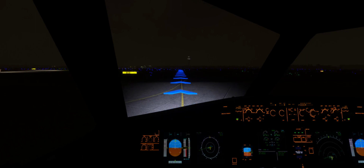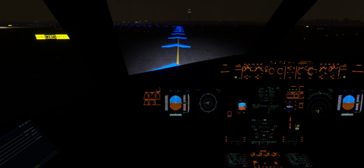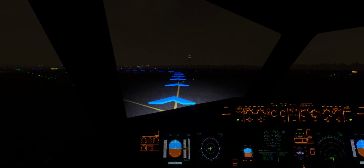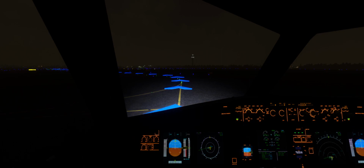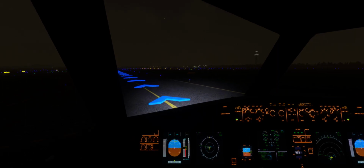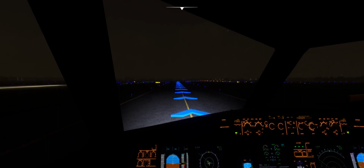So this fly-by-wire A320, absolutely beautiful to be honest, certainly compared to the default thing. I'm taxiing a bit fast to be fair. Certainly compared to the default thing, it's really, really good. Level of detail is brilliant. Not to say it's foolproof, but it's pretty good.